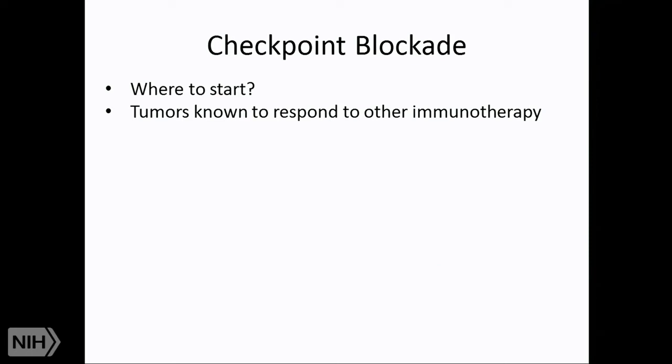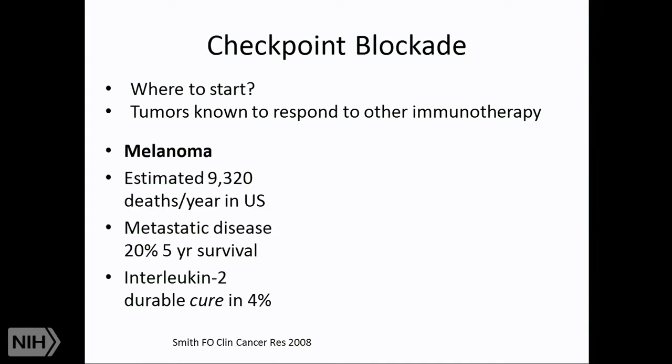So when we started thinking about, well, can we block these and see if we can get a cancer tumor response, where would you start? So where we started, and I use the royal we because I was still in residency, were tumors known to respond to other immunotherapy. So melanoma, there's an estimated 9,000 deaths per year in the United States. When someone develops metastatic disease, that is when that melanoma spreads to other disease sites like the lung or the liver, patients only have about a 20% 5-year survival.